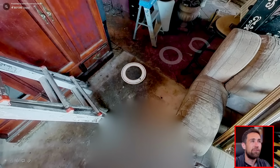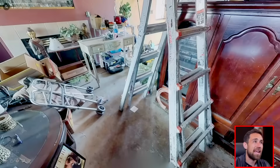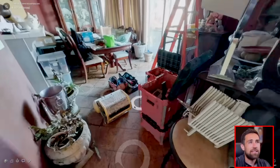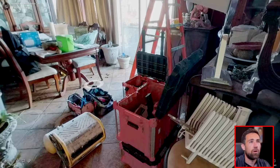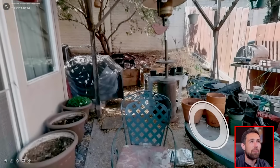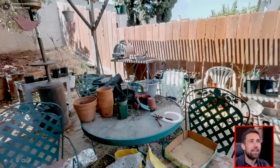And you can see flooring is missing. There's decay and trash and debris everywhere. There's poop on the floor. This is not a livable property, right? This is not a safe property to live in. You can see the landscaping here, overgrown, disaster back here. There's a lot going on inside of this property.